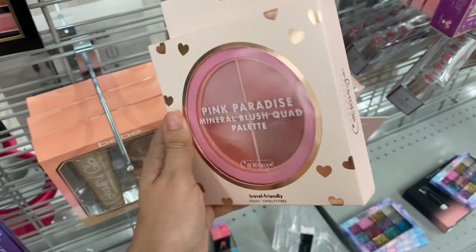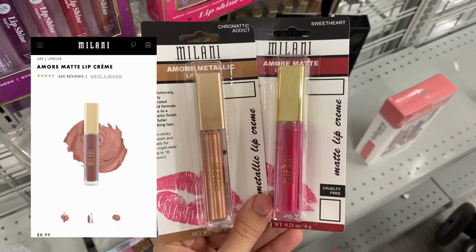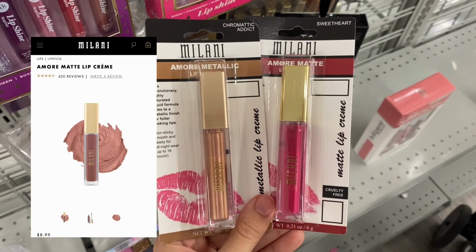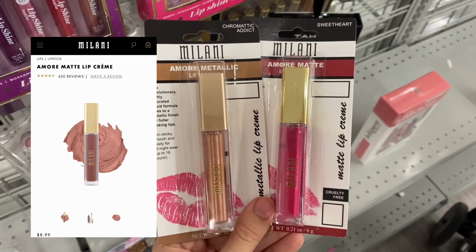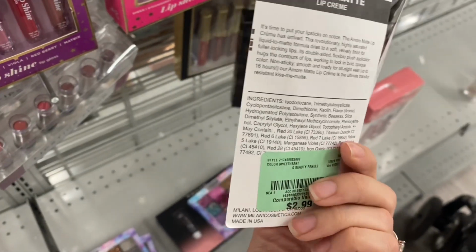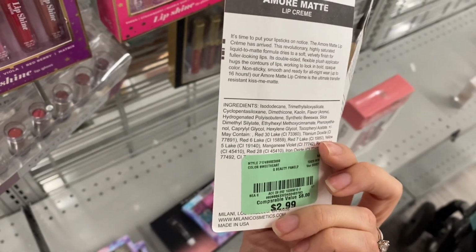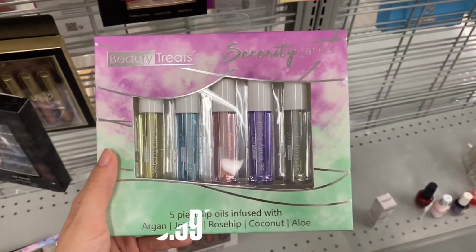Next we have some more Milani. I'm finding a lot of Milani products here today. This is like a lip gloss. The one is a metallic and the other one is a matte. The metallic one's like a really pretty shimmery nude color, and then we have a hot pink, and they also did have a red one up here too, and they were only $2.99.